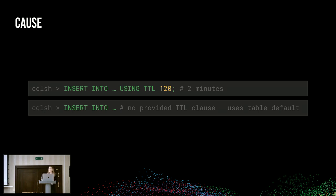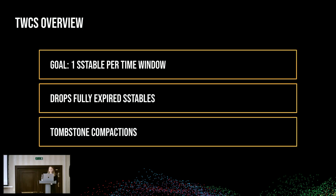To explain why this is a problem, we'll look at how time window compaction strategy works. Quick overview. In Cassandra, all data files are immutable, and these immutable data files are called SSTables, a word which I will use a lot. Compaction is the process by which Cassandra merges SSTables together. In this process, the deleted data, which is known as tombstones, will be purged and cells will be merged together.